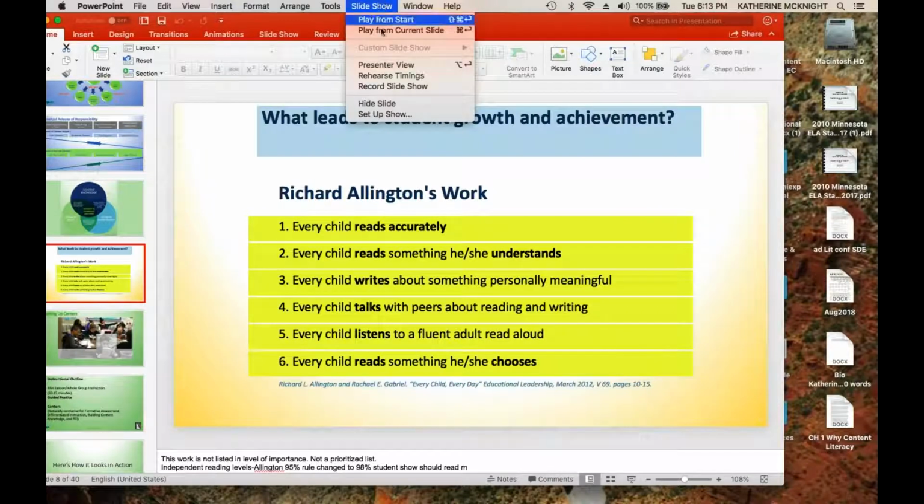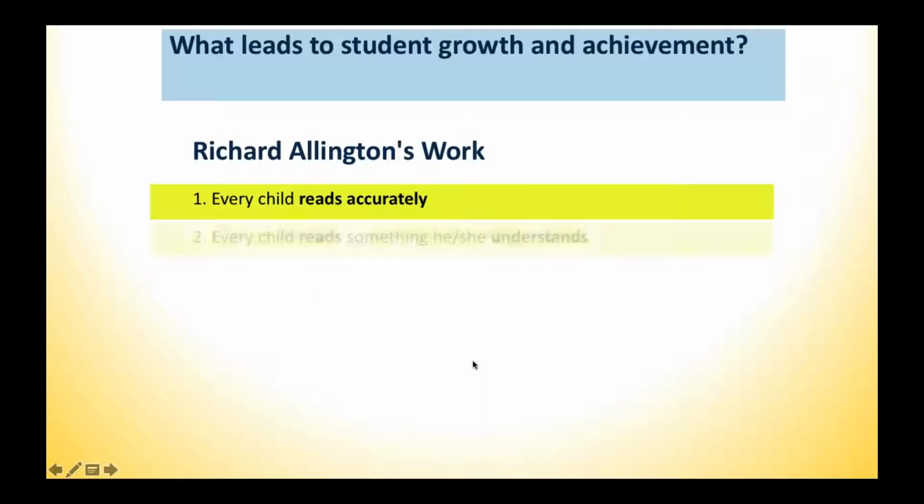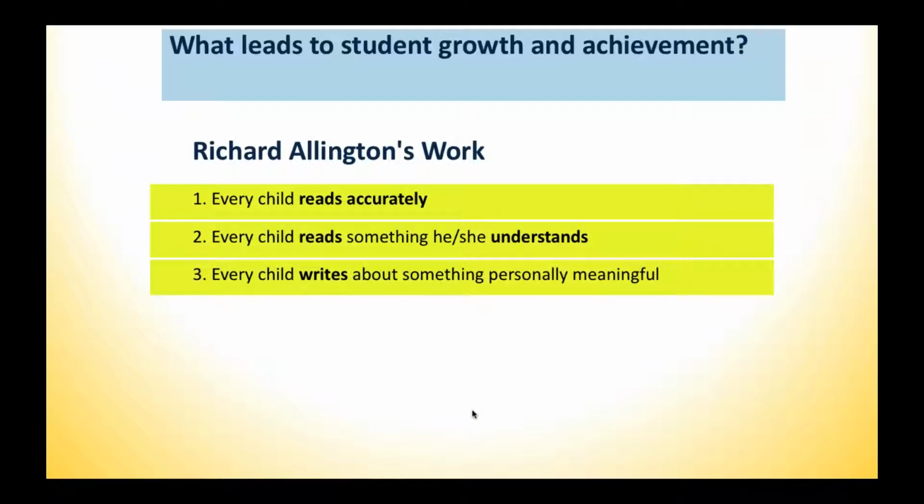There we go. Okay, but do it as much as you possibly can. And I'm going to do a future webinar specifically on differentiating text this fall.